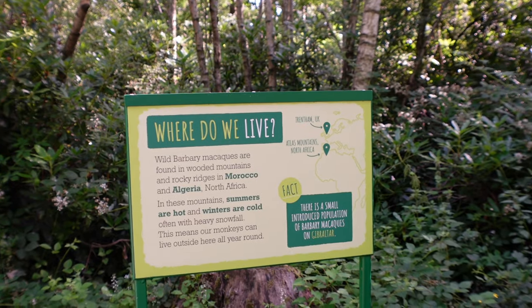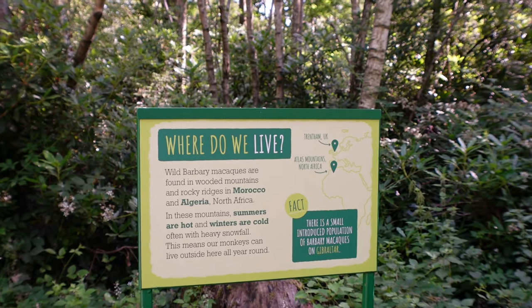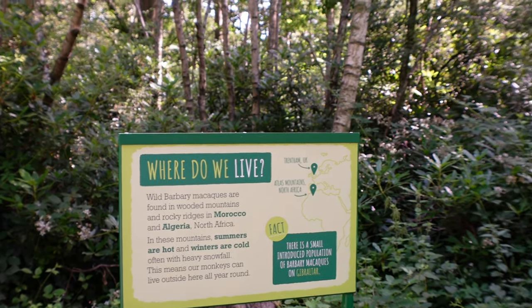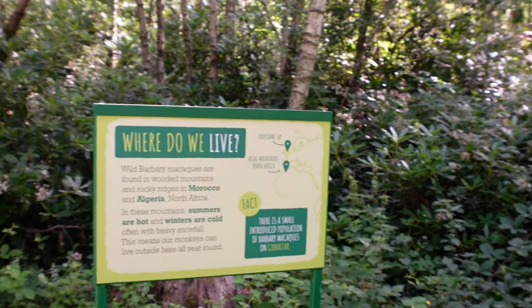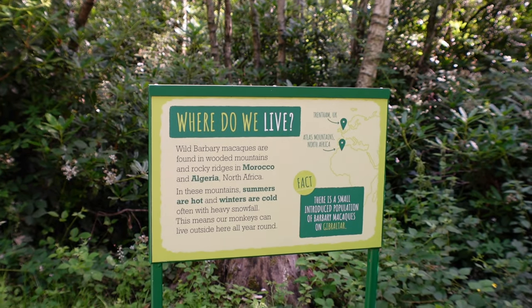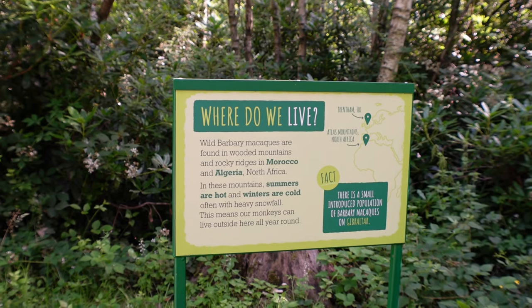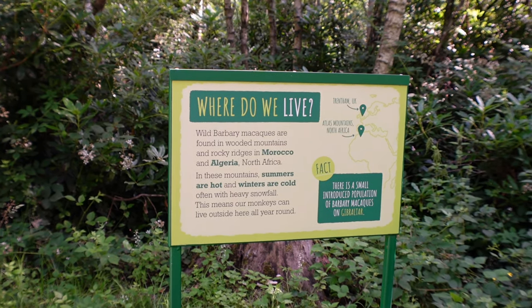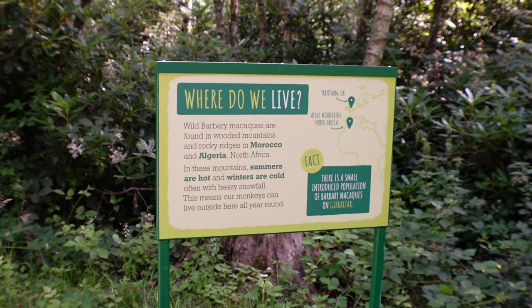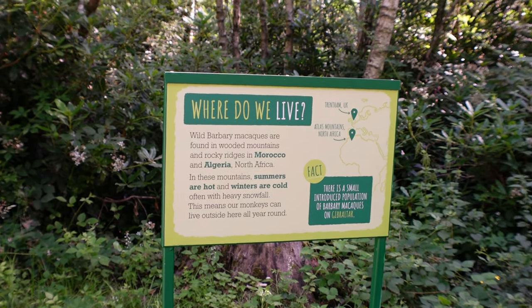All these Barbary macaques are normally found in Morocco, Algeria and North Africa, in the rocky ridges in wooded mountains. It's a good job, as he says, they can survive the heat, and the winters are cold where they come from with heavy snowfall, because the poor things are in England where we live and it is cold. Luckily for them, they can adapt to that.